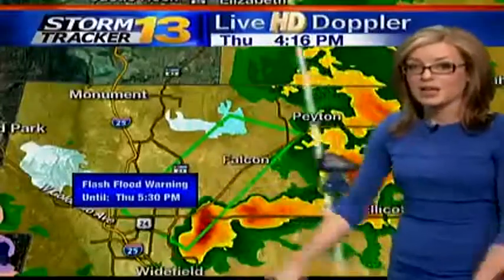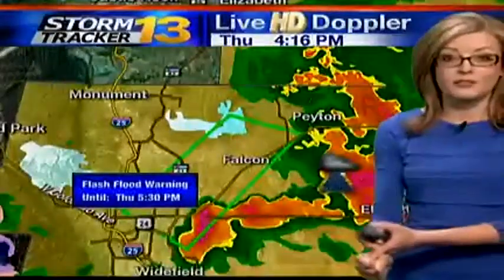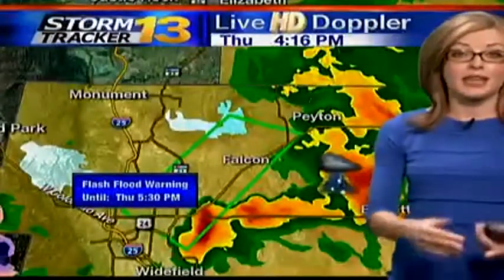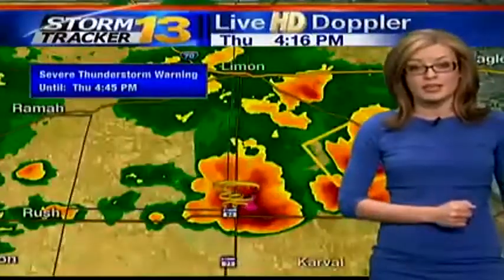This is because we're not only tracking some of the residual flooding from the rain, but now with the sun coming back out in spots, that's going to melt that hail, turn that into water, cause some ponding on the roads in that sense, too.